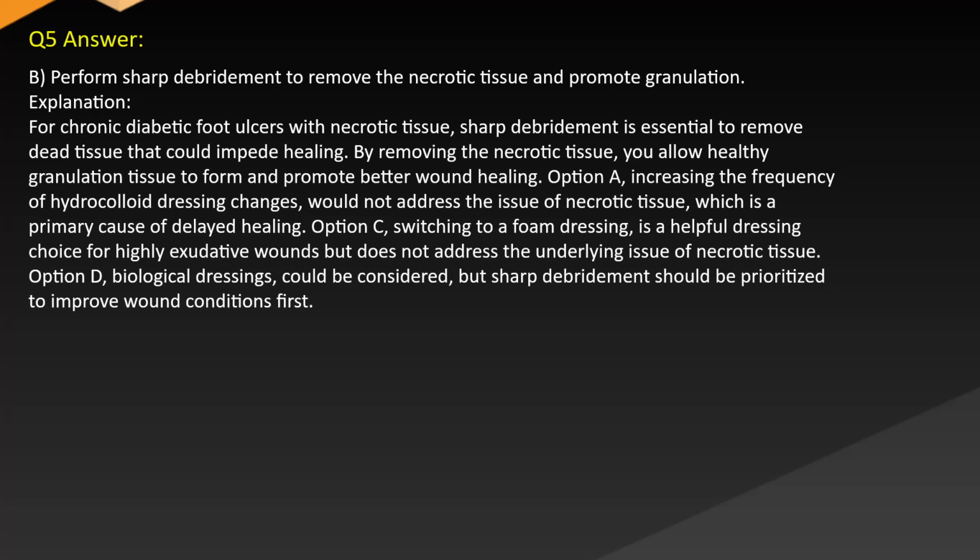Option A, increasing the frequency of hydrocolloid dressing changes, would not address the issue of necrotic tissue, which is a primary cause of delayed healing. Option C, switching to a foam dressing, is a helpful dressing choice for highly exudative wounds but does not address the underlying issue of necrotic tissue. Option D, biological dressings could be considered, but sharp debridement should be prioritized to improve wound conditions first.